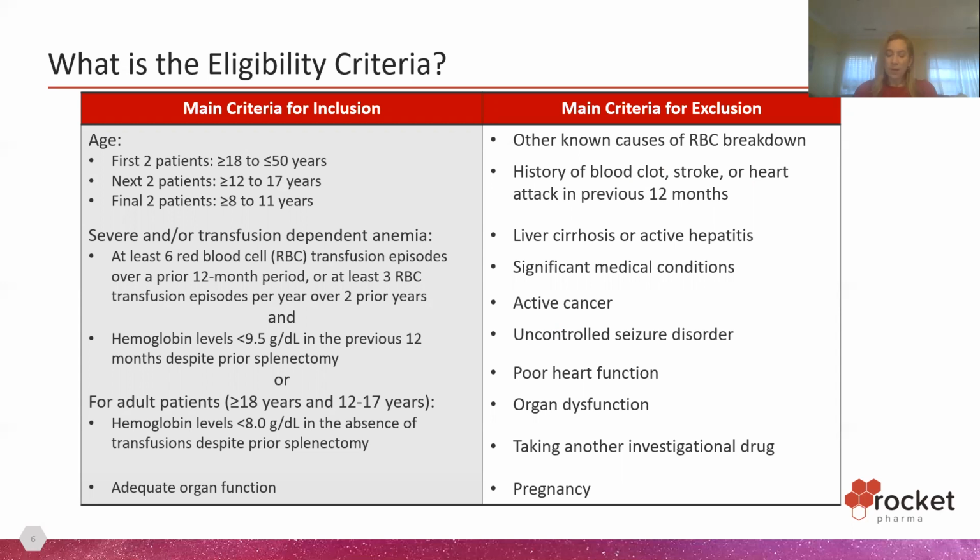Adults and older pediatric patients may also be eligible if they have hemoglobin levels less than 8 grams per deciliter in the absence of transfusions, despite having their spleen removed. Participants must also have adequate organ function, including heart, lungs, liver, and kidneys.